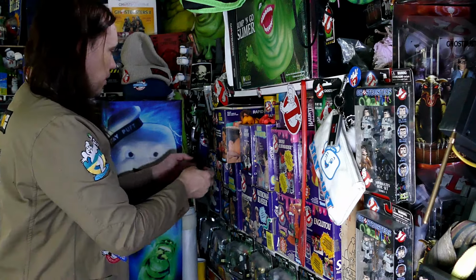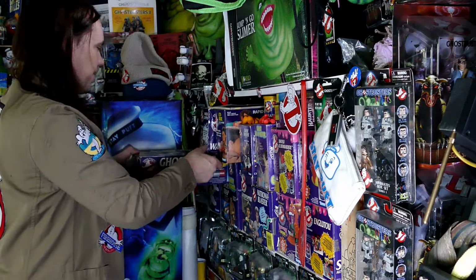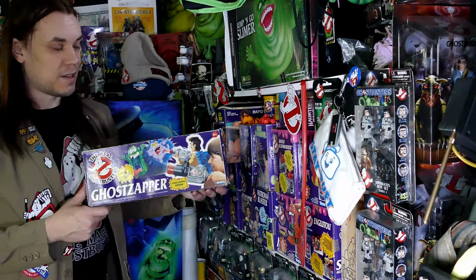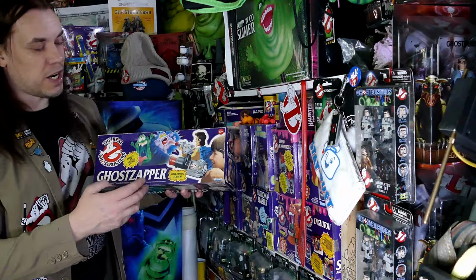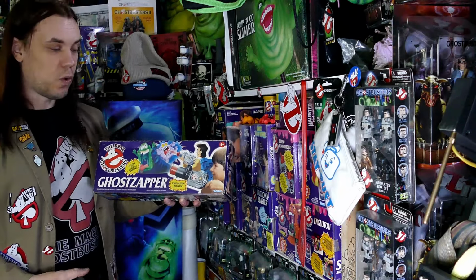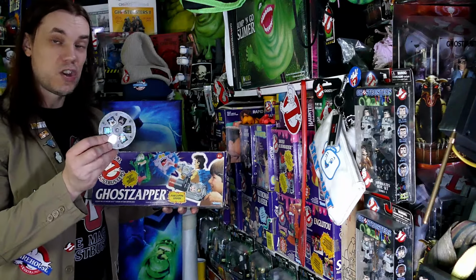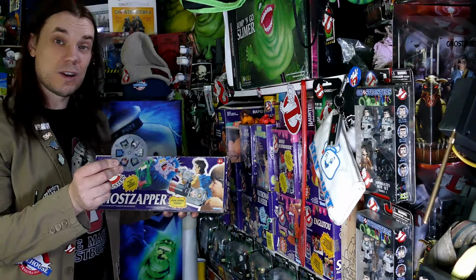One of the cooler things I like here, now if you were a child of the 80s you may have had one of these. This was the Ghost Zapper, which projected ghosts onto your wall. What you may not know is they actually did a mail-away disc, which gave you 6 extra ghosts.